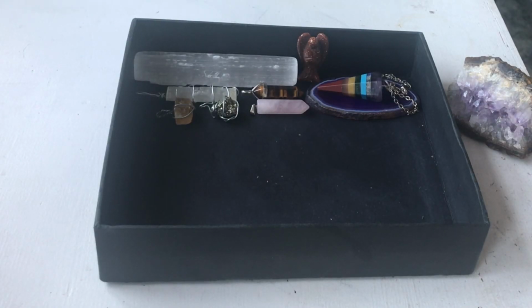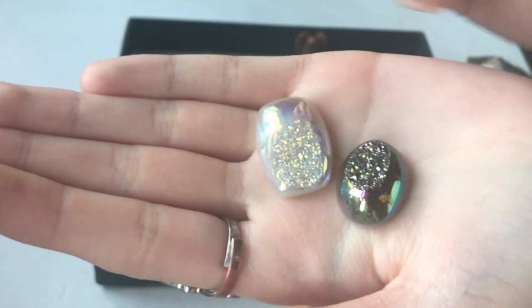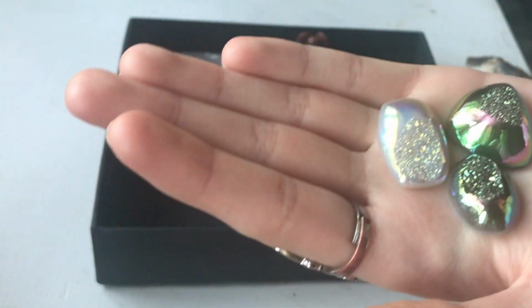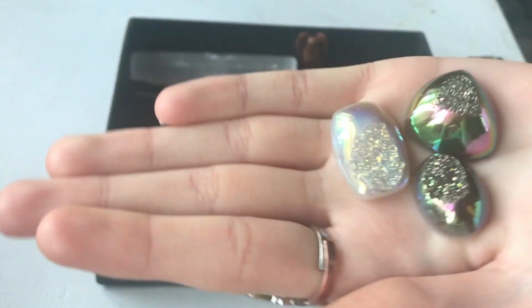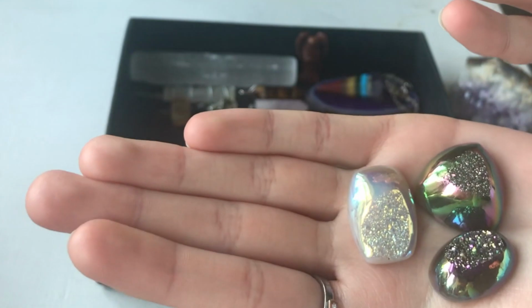Okay, now onto my polished stone. First of all, I have got these ones, which are Drusy Quartz. Now, these are actually my least favourite in my collection, which is why I'm getting them out of the way. I think that they are so beautiful, especially this one. This is my favourite out of these three.